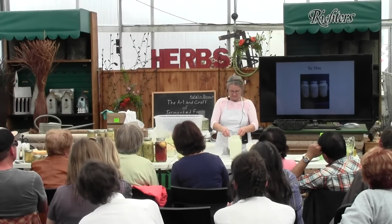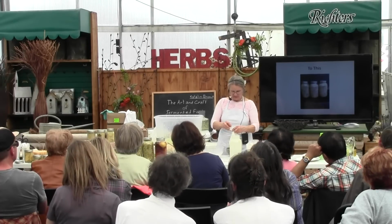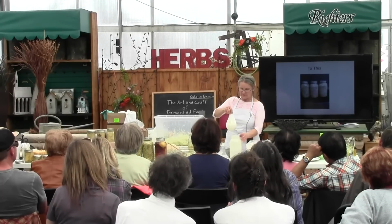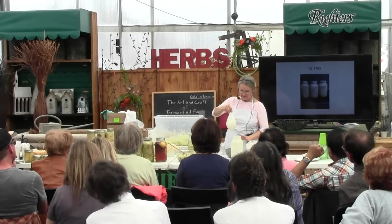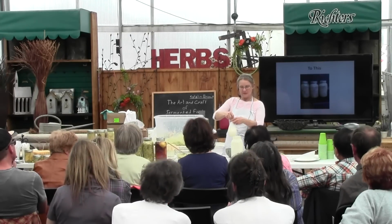Then I take this and put an elastic band around it. Then I hang it from my cupboard handle. See all the whey coming out? That's all the whey, and it will actually clear up. So whatever little kefir you've got, you can actually drink. Like that. The babies, no.